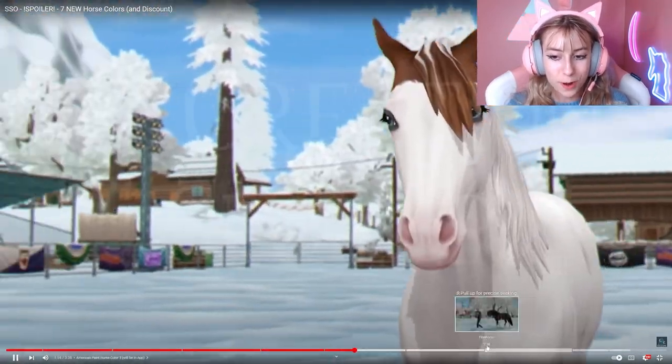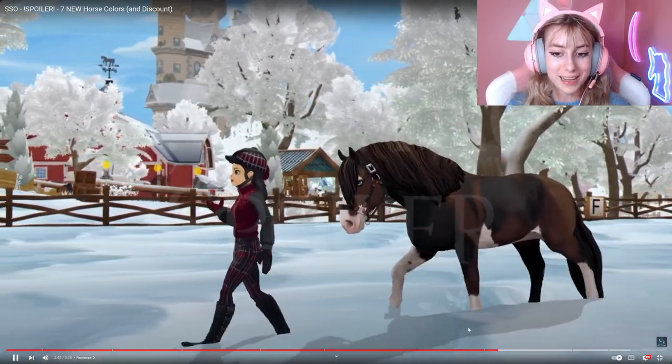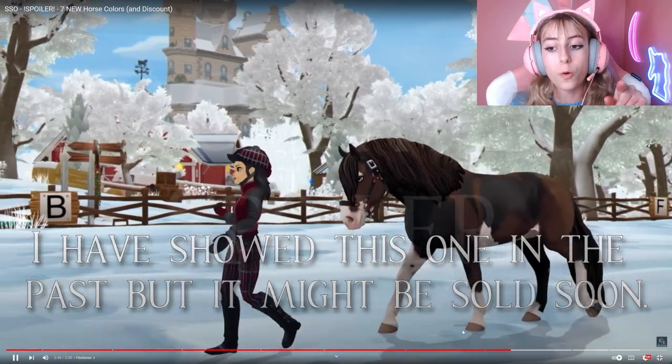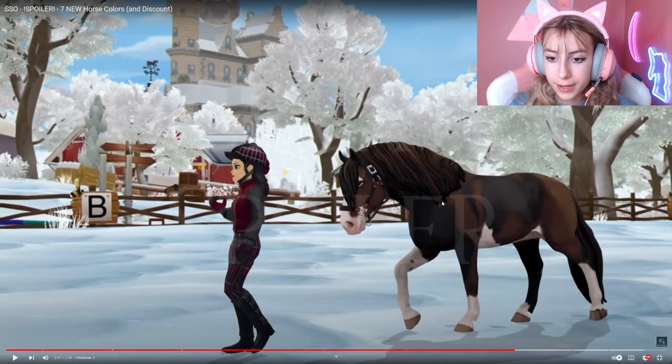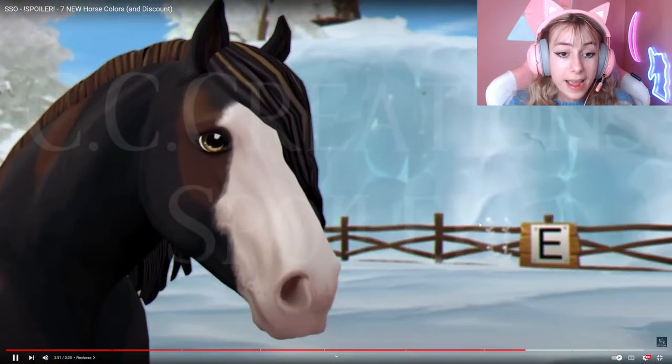This one and this one are my favorites. They are so cute. This one is growing on me. This is quality, a quality horse. I haven't seen a coat color like this in game, with splotches. We have paints, right? Paint horses, but we haven't seen this, not paint splotches. What is this coat called? Please let me know.